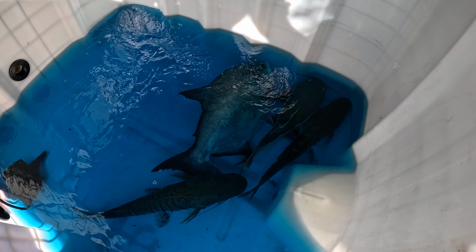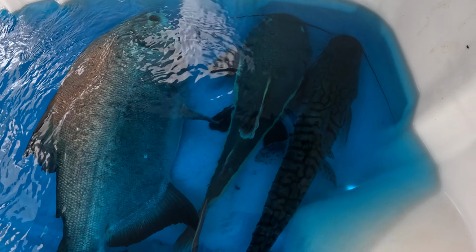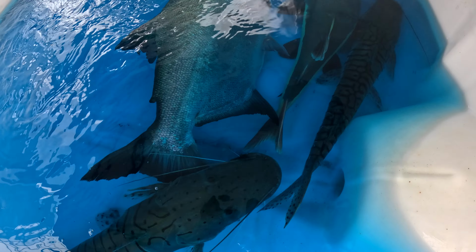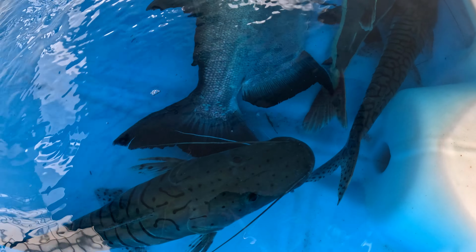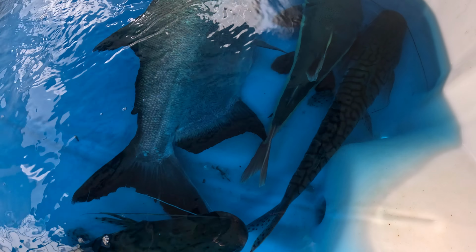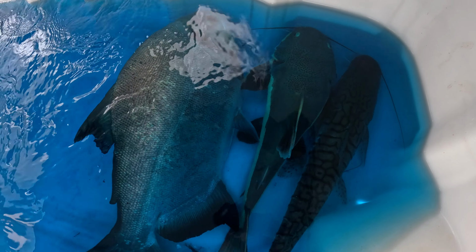A few minutes in, just checking that everybody breathes fine. They don't look stressed to me as far as the breathing. I mean, not too stressed given, of course, the circumstances of getting caught out of their home and dragged out and changing water, but the gill movement is not desperate, so they're breathing rhythmically and slowly, so that's good.